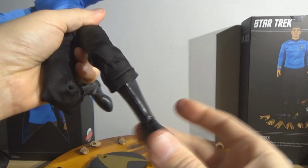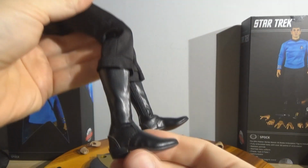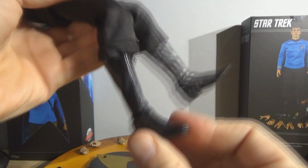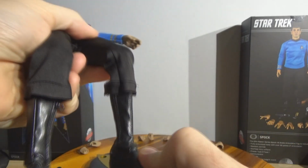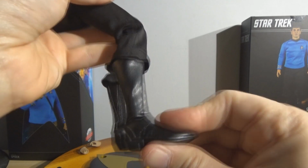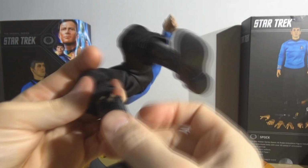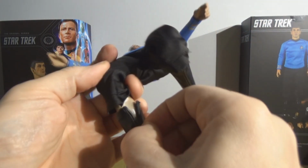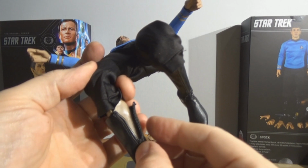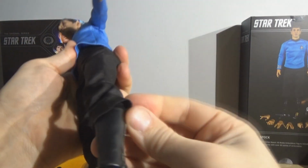Pivot at the ankle, and he's got these really tall boots on, and the boots go over the feet, and his feet do have good pivot and tilt. Forward and backward not so much. Obstructed by the boots. Side to side works well though, and the boots also do come off. You see that they have the same zipper function, and it does open. You can get in there. I'm not going to mess with it, but you do have that option.